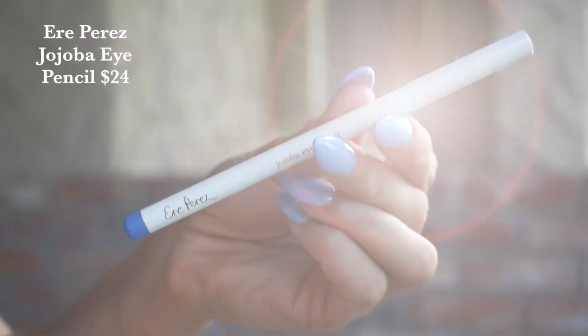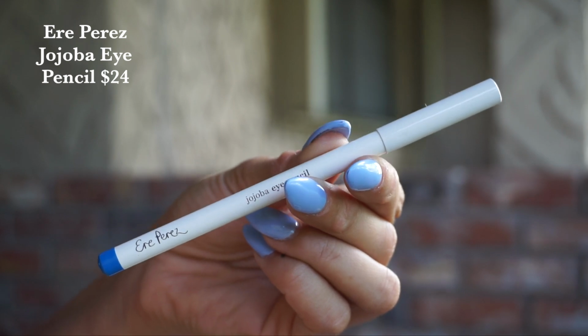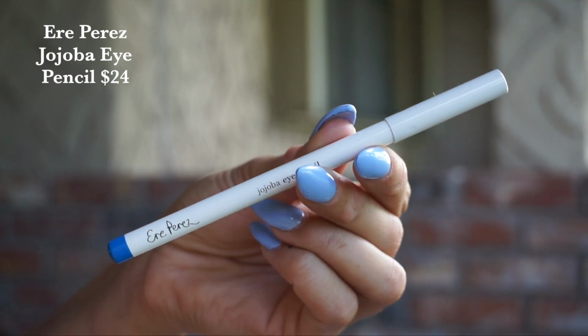So let's kick things off with Air Perez. Air Perez is coming in hot with two options for us today. First of which are their jojoba eye pencils. I love these, I love these, I love these. You get 10 gorgeous shades. The shades are really what I'm obsessed with from this line. I cannot deny it. They retail for $24.